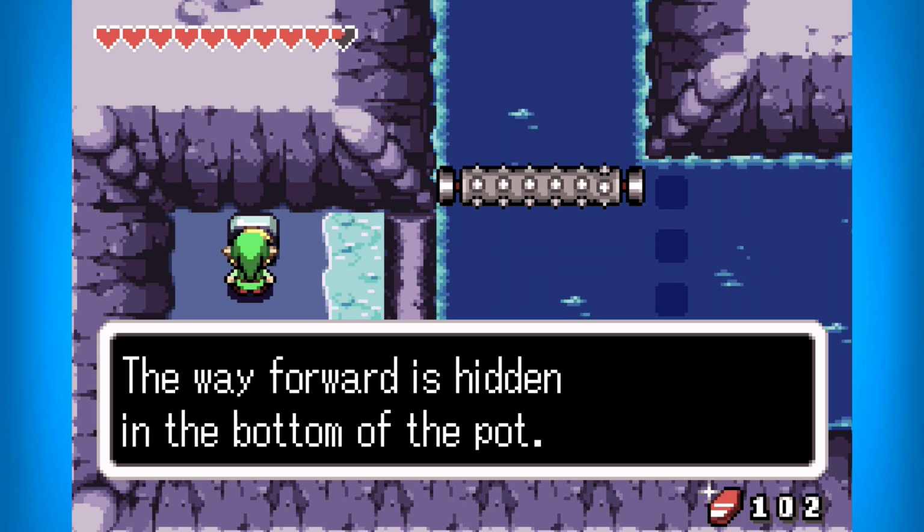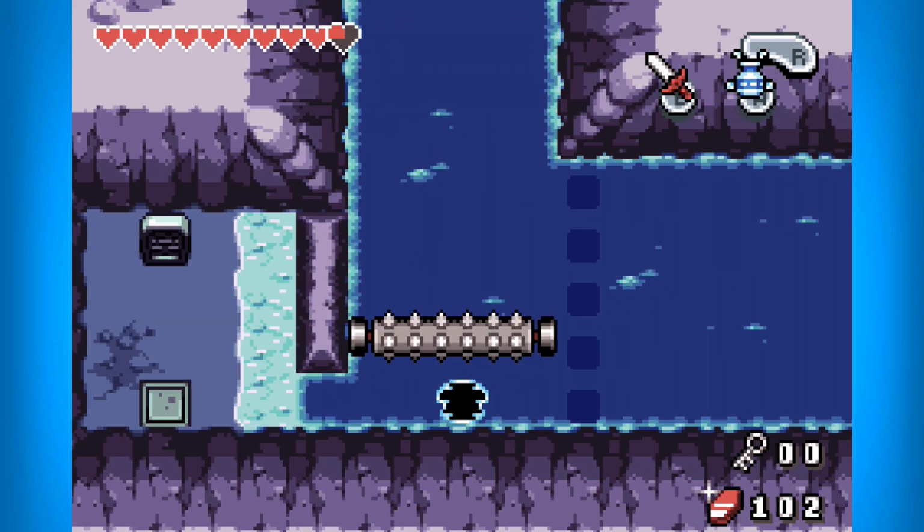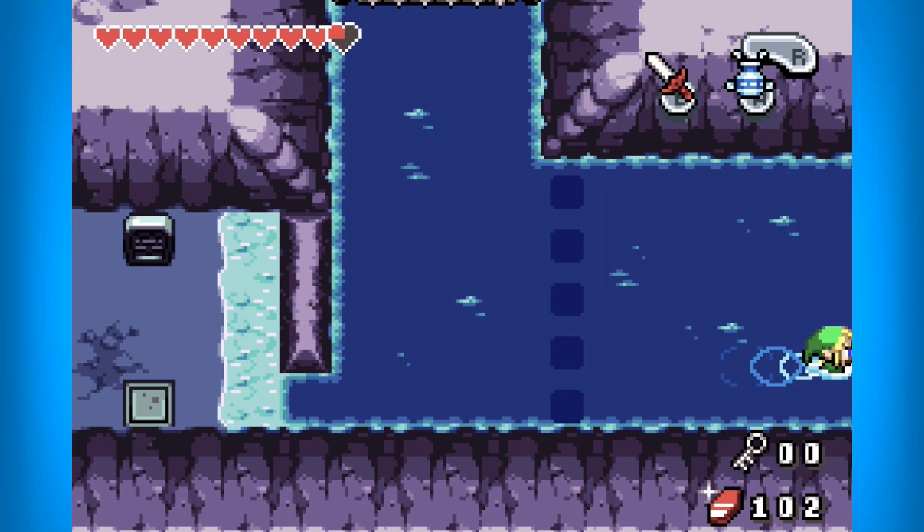What do you think about this puzzle? The way forward is hidden in the bottom of the pot. I don't mean to take away from what you're saying, but this is a very key puzzle. I don't know what you mean.